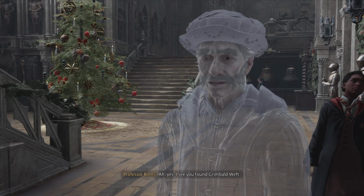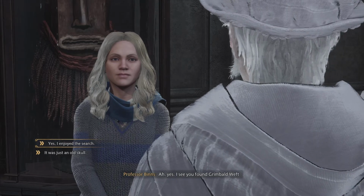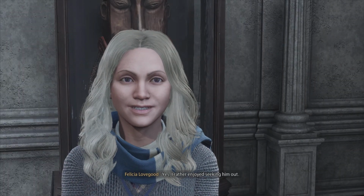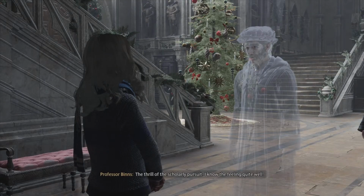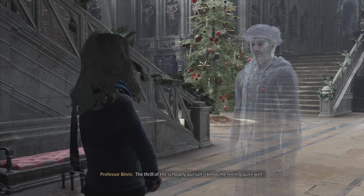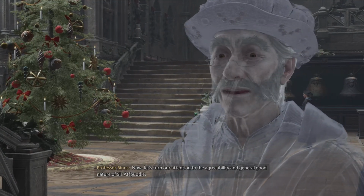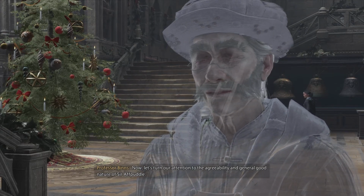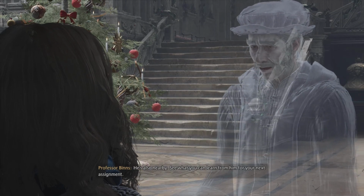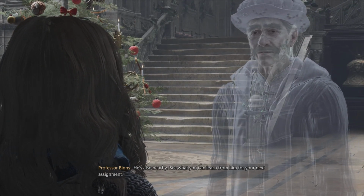Oh yes, I see you found Grimbold Weft. Yes, I rather enjoyed seeking him out. The thrill of the scholarly pursuit. I know the feeling quite well. Now, let's turn our attention to the agreeability and general good nature of Sir Aphbuttle. He's also nearby. See what you can learn from him for your next assignment.